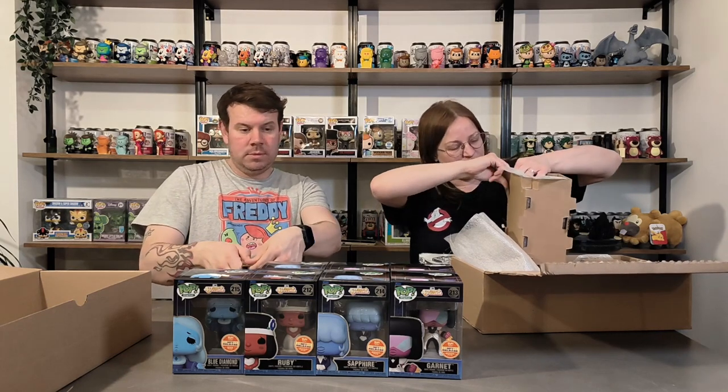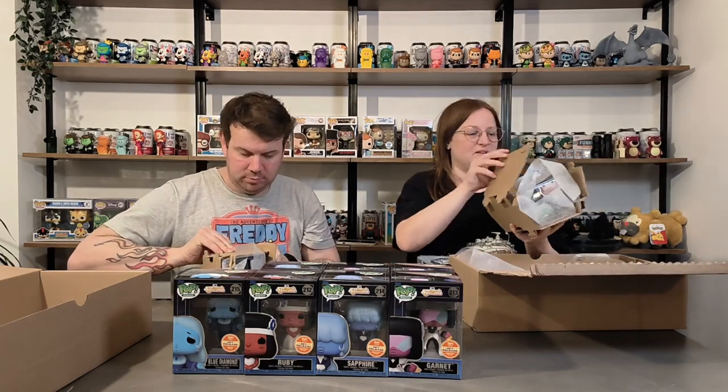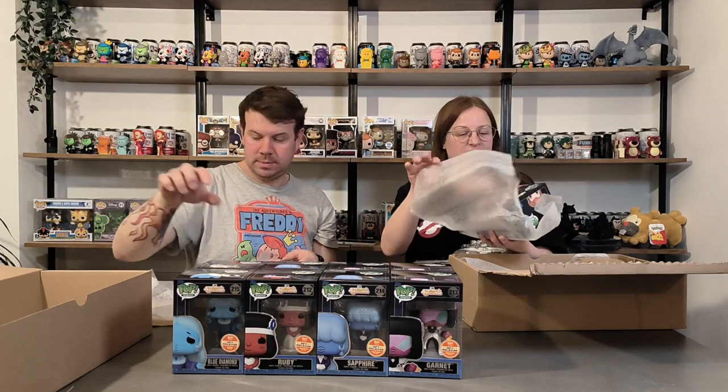Just trying to get into it. I don't know why these are so tough. I mean, obviously it's good that they're keeping them in, to keep it all sturdy and protected. But I'm just trying to be careful because, you know me, I'm very heavy-handed. I've got Ruby again, which we've already seen. So everything. Put that behind.